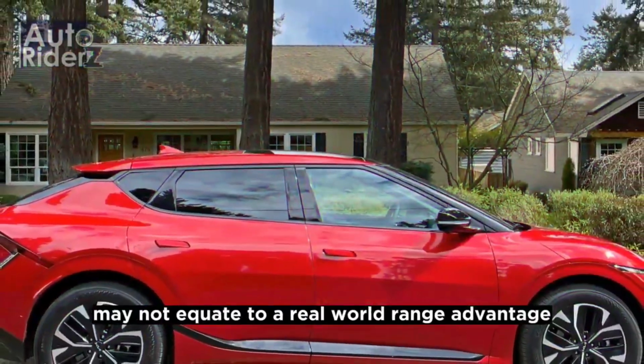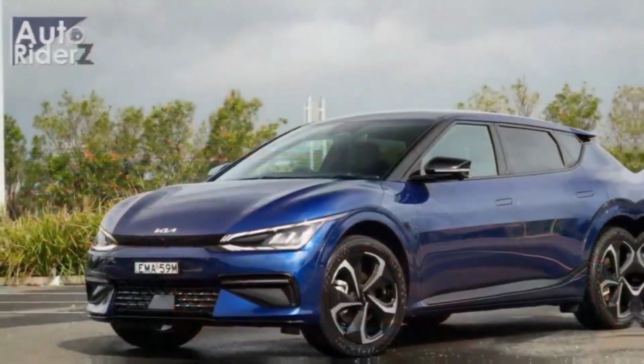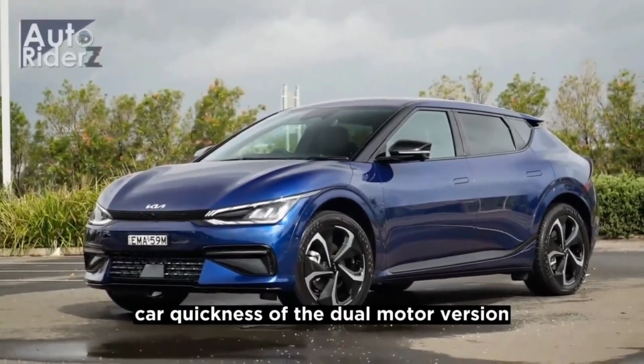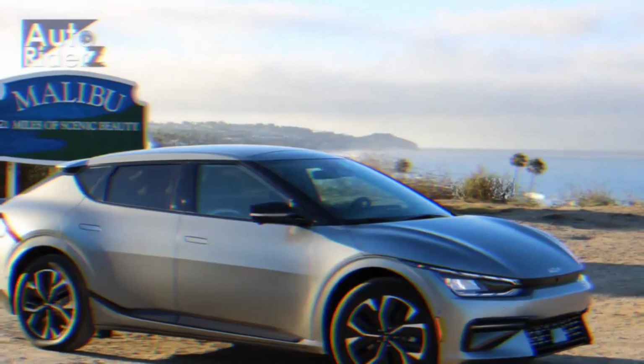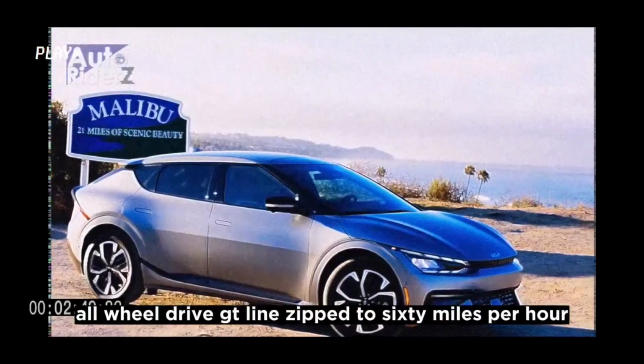Comfort. How comfortable is the EV6? The EV6 doesn't have as comfortable a suspension as some of its competitors. On the road, the EV6 picks up road imperfections and sends them straight into the cabin. And the repeated crashing over potholes and juddering over bumps can get old quickly.